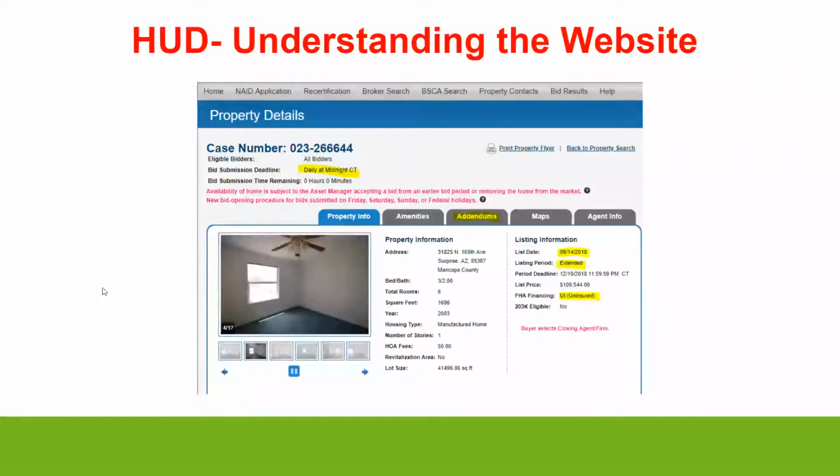When you click on the case number that we had talked about and get more information on the property, it brings you to a page like this. So you can see the photos of the property. It's got the details, housing type, year built, HOA fees, the list date, open to investors here, right? And then you can also see a bit of information about the condition of the property. So this says FHA financing uninsured.